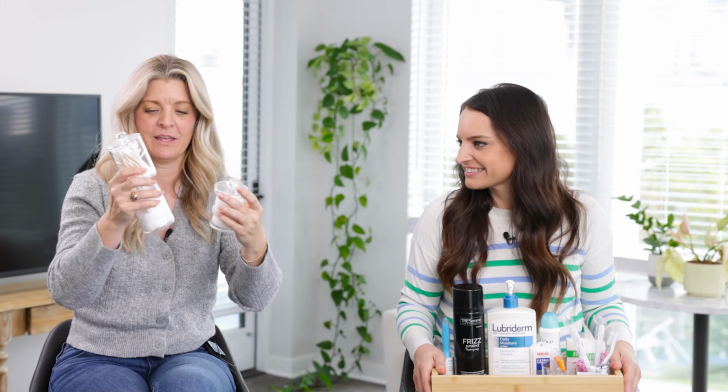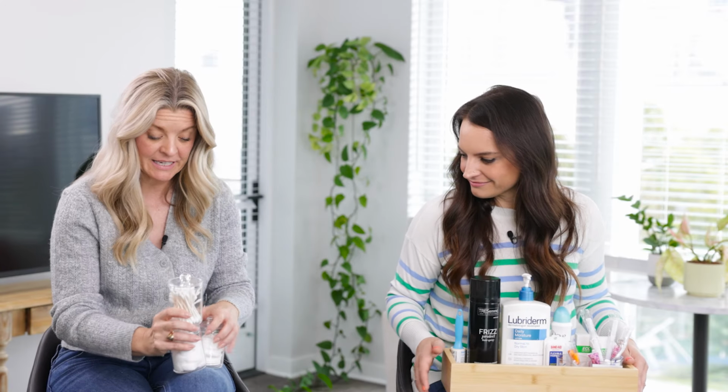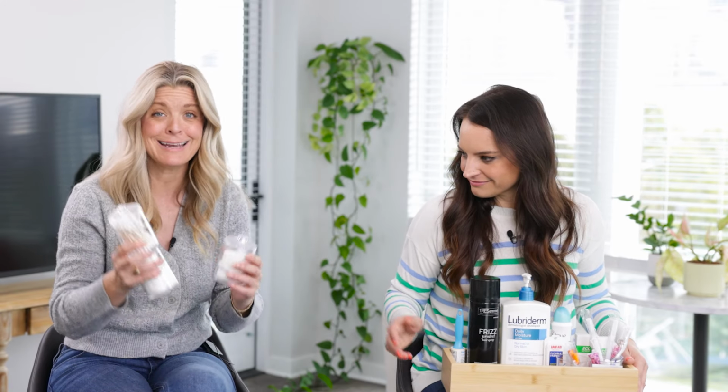Cotton rounds, cotton swabs, cotton balls, Q-tips. These are super simple, again, easy. And these cute little containers keep them clean, and people take what they need.